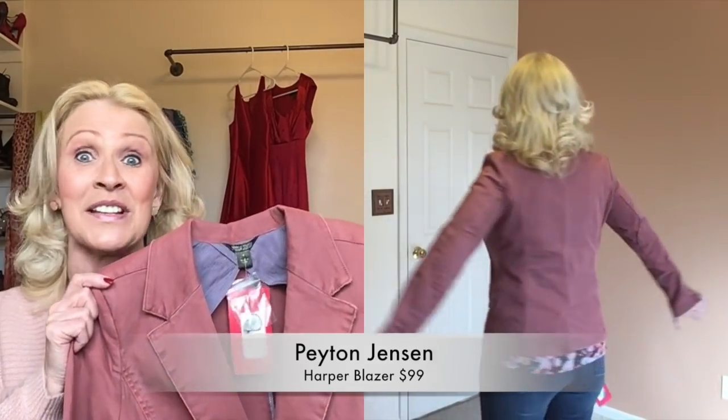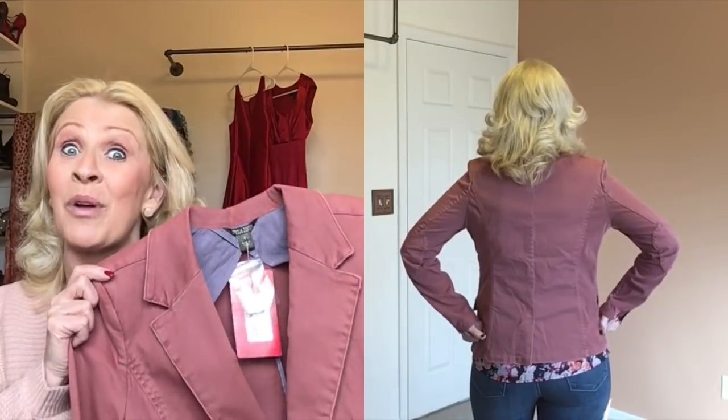The last piece I tried is by Peyton Jensen. This is the Harper Blazer. I like it just as much as I liked it the last time. The last time it was sent to me, it was paired with a white t-shirt and gray denim, and I bought the t-shirt. I have the gray denim. I just don't have the jacket to wear with it. So what do you think about this jacket? The price tag is now down to $99.99. So it's down $28. I have a discount on it.